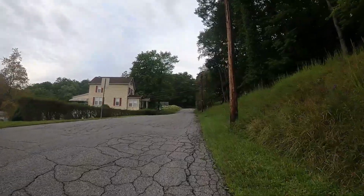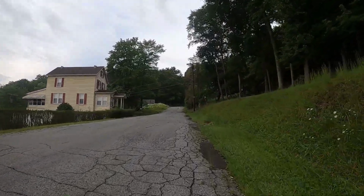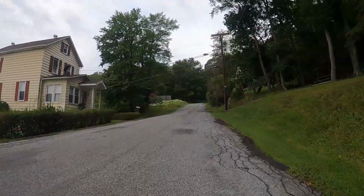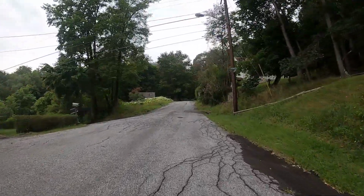I'm on to my second major climb of the day. Currently on what's dubbed Mountain Road, which I guess is a very apt street name. And there should be gravel at the top. So, we'll see what happens.